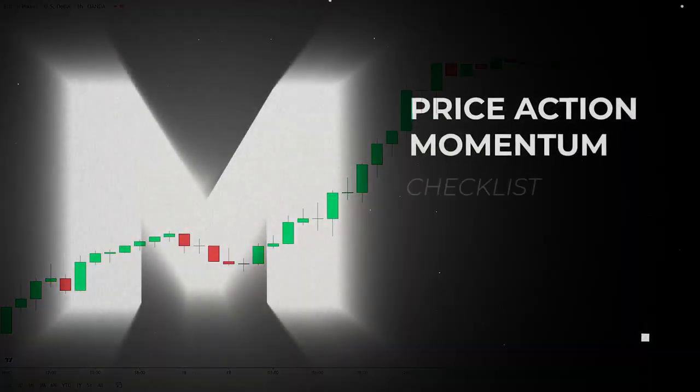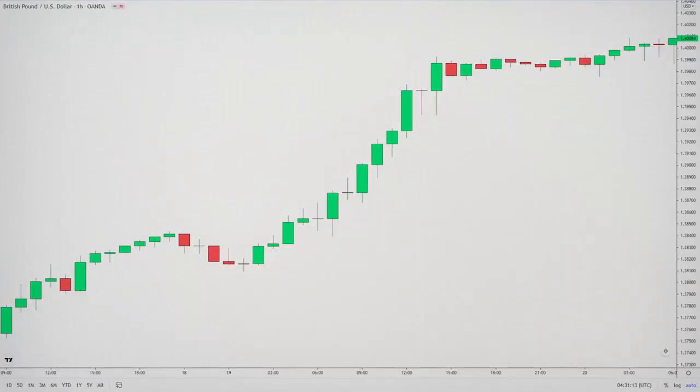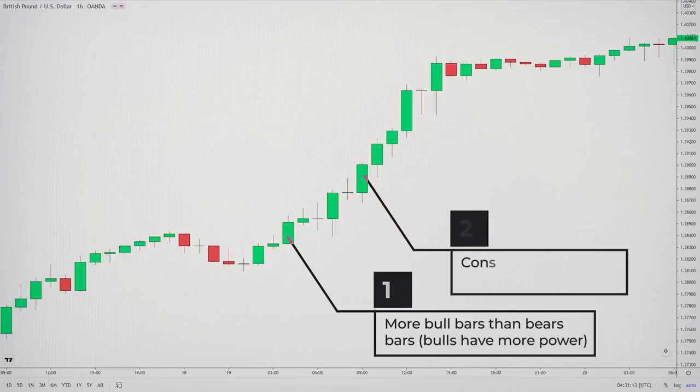In a trending day, a market controlled by bulls is often characterized by the following bar patterns. First, the obvious one is that we have more bull bars than bear bars. When we see this on our charts, this means that the bulls have more power and are increasingly moving the market upwards. Also, we will see consecutive bull bars. Consecutive bull bars is a clear indication of a bullish momentum.